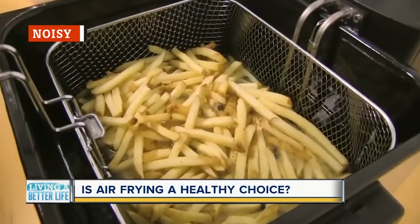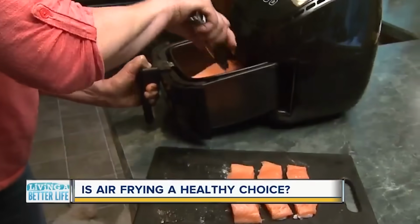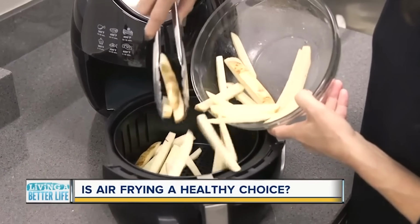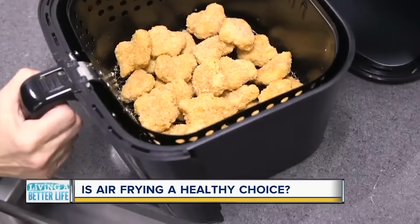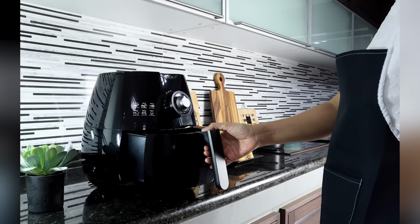Sure, you could argue that air fryers are perfect in some ways. They can help you prepare healthier food, they're easier and cleaner to use than a deep fryer, and they cook the crispy fried food you crave. But nothing is totally perfect, not even your air fryer. And the first time you turn it on, you'll understand why.